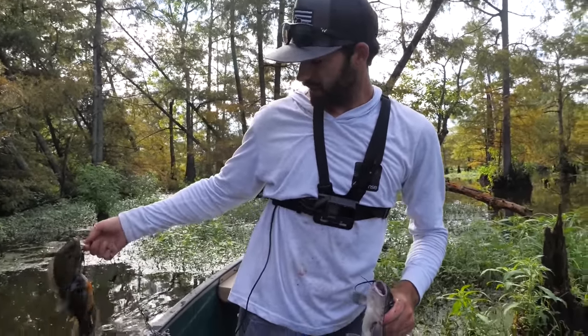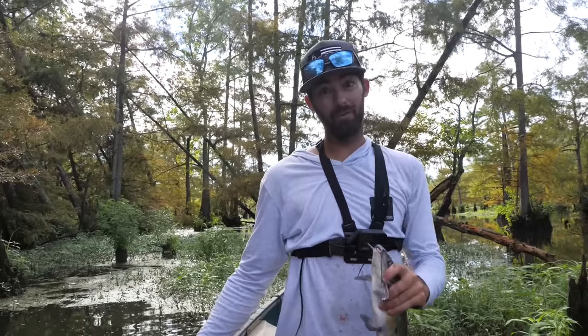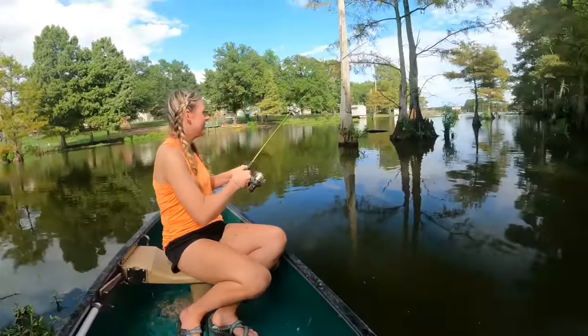All the little sunfish, we've got four on there right now. Yeah, four good ones. Looking good. We got those nice little bonus catfish. Let's go, guys. Let's go. Got one. Got one.